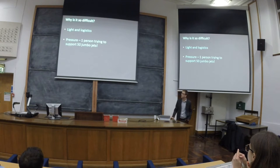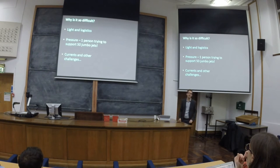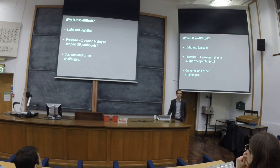One of those reasons is that those abyssal water depths are equivalent to one person trying to support 50 jumbo jets. And there's currents and all sorts of other challenges. In the case of hydrothermal vents, there's very hot temperatures, corrosive waters.